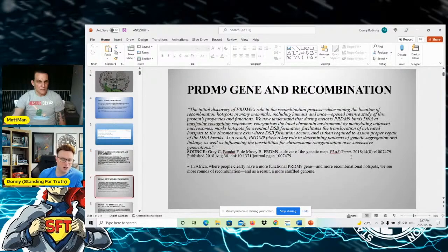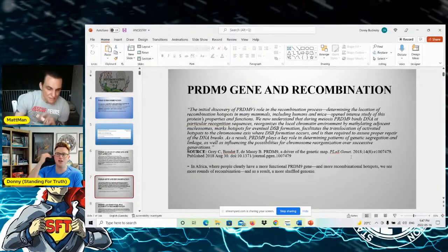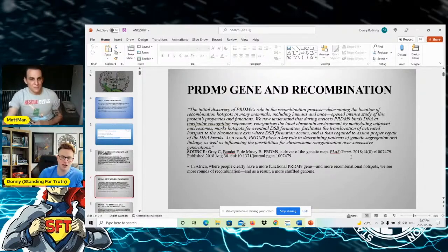And there is just technical paper after technical paper after technical paper. Isn't that right, Matt? That shows how recombination rates vary even within the genome and in different populations. Now, Matt, if mutations over time are destroying genetic functionality, degenerating the genome and its many various classes of functional and beneficial DNA elements, including the PRDM9 DNA element, what happens over time as these PRDM9 sites are eroded and destroyed? More mutations, more harm, more sickness, more disease.